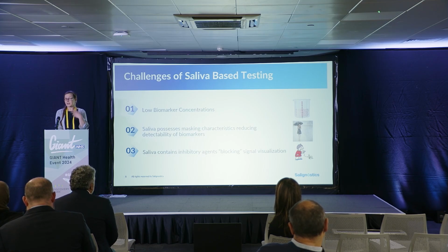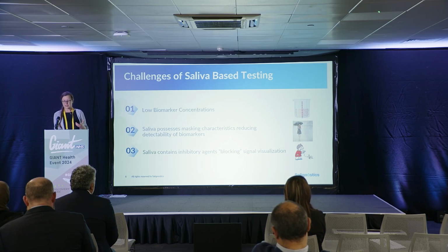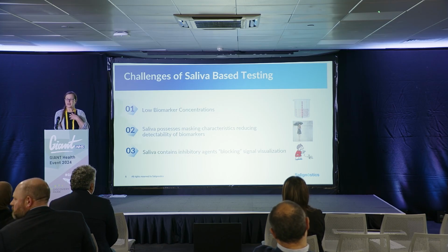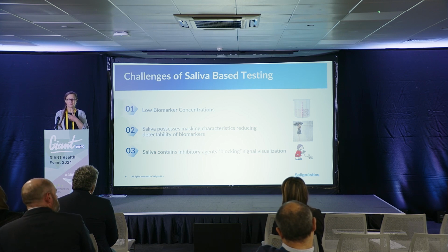So why is that such a big deal? Saliva is one of the more challenging sample matrices to work with. As a developer, if you're working with something that's quite uniform, such as a blood sample or a plasma sample, then designing the test is actually a lot more straightforward. But when you're working with saliva, you've got to take into consideration the levels of biomarker. So you're looking at picogram levels for something that might be in plasma at nanogram levels.